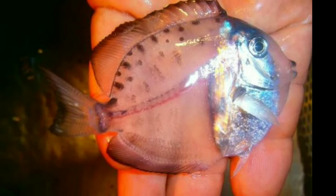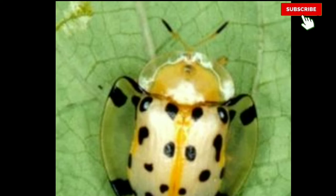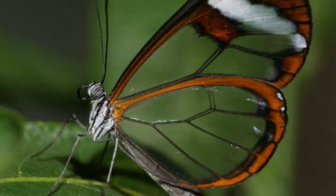Sometimes, animal camouflage is so complete that the animal seems to disappear. Here are 5 examples of animal camouflage that makes the animals basically invisible. The glass-winged butterfly. Greta oto is a brush-footed butterfly.